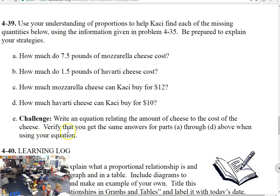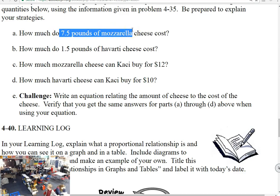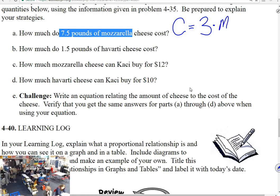So 39. We need to go back to our resource page. Hopefully you still have that out or pull that back out. We want to solve for some weights that did not exist. And this actually was not on the graph. So 7.5 pounds of mozz. Well, we found out that the cost of the mozz, cost is what? $3 times the pounds of mozz, right? So 3 times how much M you have.